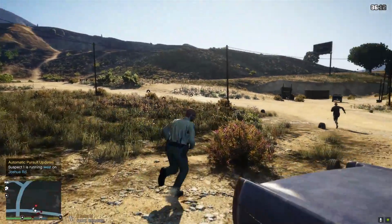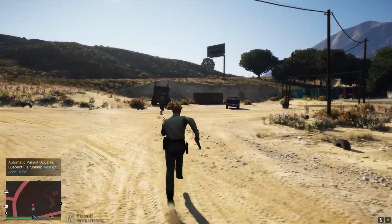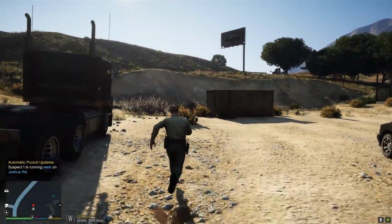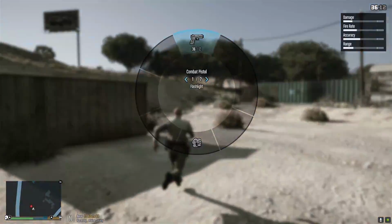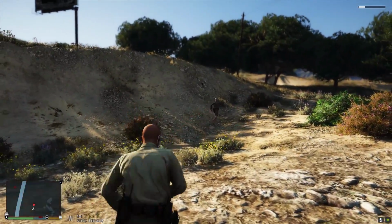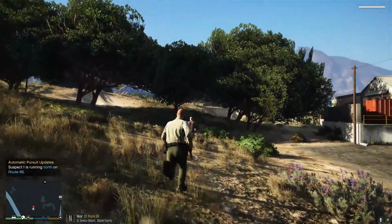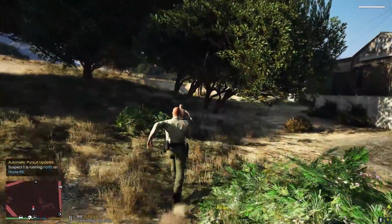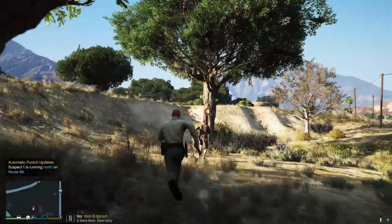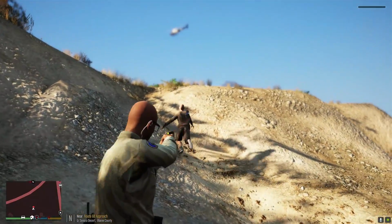He's going to be a white male, long sleeve shorts. We're going to be going westbound Joshua Road. Dude, you're gonna get tased! Oh, I missed. 118, we're still traveling northbound now, over the terrain. We're gonna be behind the buildings now. You're gonna get tased, dude! Taser deployed.